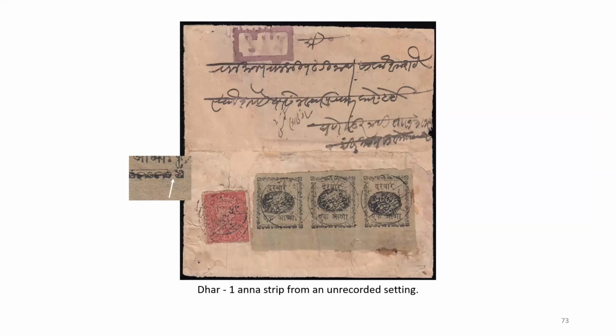Here we have an unusual stamp. This variation, this setting has not been recorded. The reason I say that is if you look at the gap between the corner ornament on the bottom and the ornament next to it, there's a big gap. This is not known in any of the recorded settings, and I've done an in-depth study of the settings of Dhar.